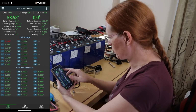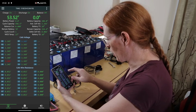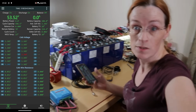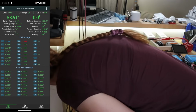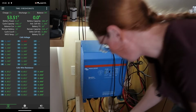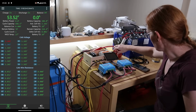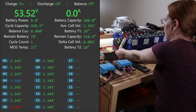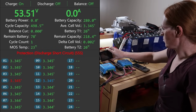Average cell voltage is 3.345. Charge is on, discharge on, balance is off. Right, because that's what I was testing, was the different balance current settings. If discharge is on, let's unplug the Quattro from the wall so it's isolated. When I turn this on, all of the devices should light up. There we go. I saw the screen flash.